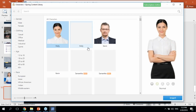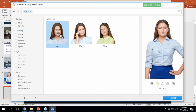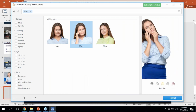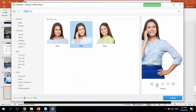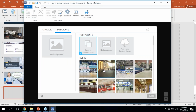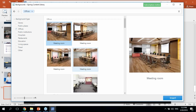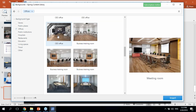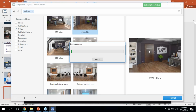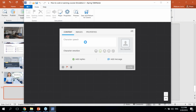You're always welcome to add more characters from the content library to have the course making sense. I will go ahead and have Mary here. You can notice that each character has different emotions, which makes it so natural. Double click, and I'm also going to set up the backgrounds. I will just go ahead and use some office. Let's say this picture can be another angle. And then we are ready to type in text and answer options.